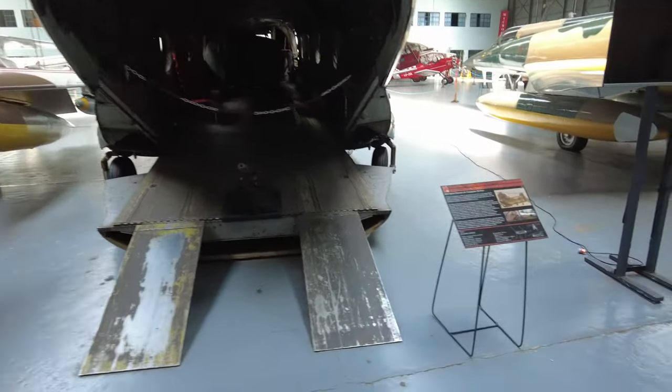This is an IAI Dagger. So this is an Israeli-made plane, 1971. Now, we saw one of these at the Air and Space Museum in Quito, Ecuador. The Ecuadorian Air Force flies these Daggers as well, as well as, I think, the Mirage. Dassault Mirage, the French plane, I think it's this guy right over here. Yeah, Dassault Mirage. And these planes, also Mirage, were used heavily during the Malvinas War.